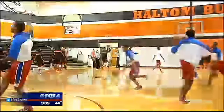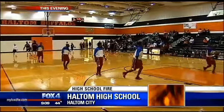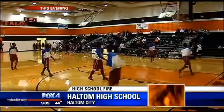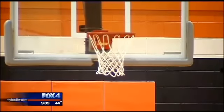More smoke damage really than anything. Not a whole lot of fire damage. And despite the firefighters showing up, the evacuation, and even a teacher being sent to the hospital, things already here at the school seem to be back on track. When the Haltom Buffaloes took the court to warm up for their game, there was no smell of smoke and no hint that just hours earlier the school was evacuated because of a fire.